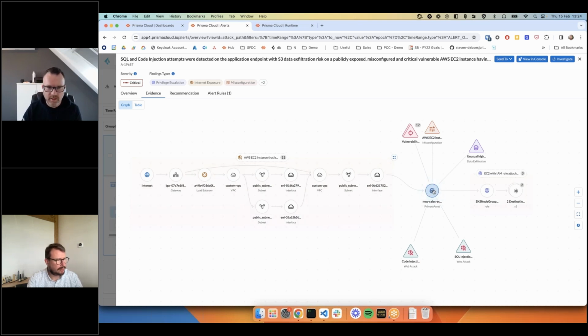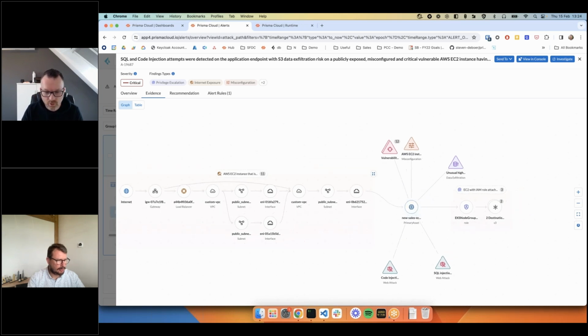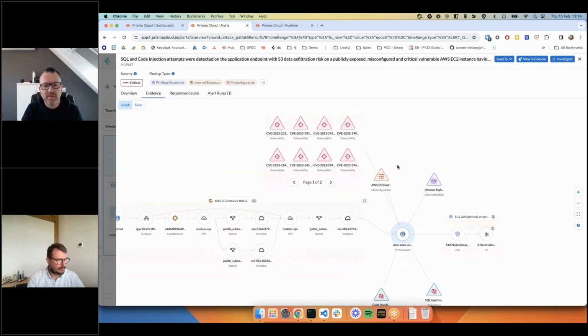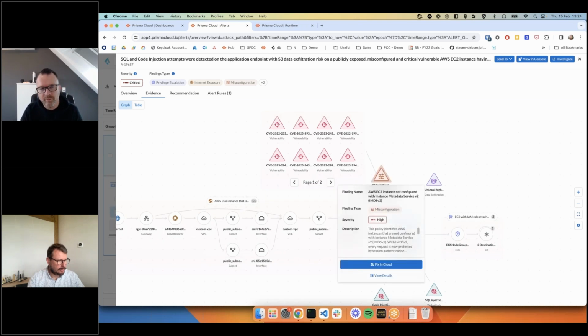So this is for understanding, and on its own, this is not an issue. Because if you create a web application or an API, you want your consumers to be able to reach that application or API. So that's not an issue. But if you consider the same asset also has critical vulnerabilities, then that's a really different story. Because now I have something attached to the internet that is really vulnerable. And additionally, I also see a misconfiguration here.